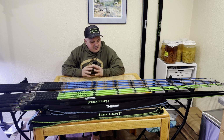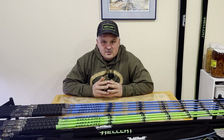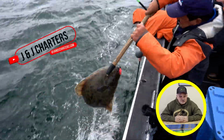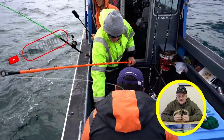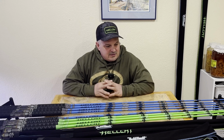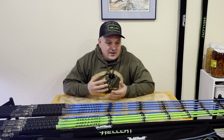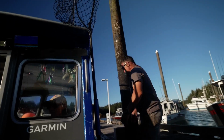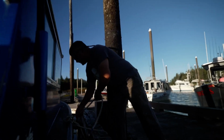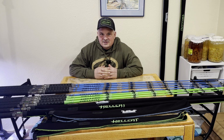But I wanted to talk a little bit about the Hellcat rods. I own and operate J&J Charters out of Southeast Alaska, and I'm always looking for something new to try. These rods I've got almost 2 years in on the boats, and I've got 4 rental boats and a charter boat. And if you can imagine, 90 days worth of use or more continuously, this gear gets its butt handed to it.